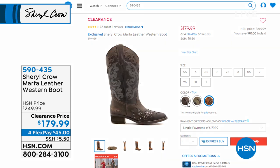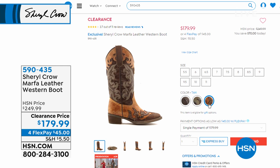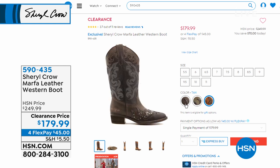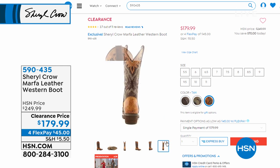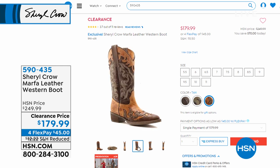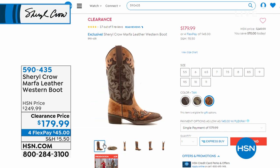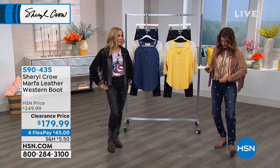Okay, we got to talk about her boots. This is the Marfa Leather Western boot. These are the boots that Sheryl is wearing. They're also on clearance. Check this out, that is $70 off our regular price. Think about how much money you are saving. We have all sizes in the tan and the brown turquoise. It is exquisite, with the tooling and the wonderful applique design. They're really three-dimensional. There is a lot to love about those boots. It's also a taller shaft, so if you like the more classic height, you can go for those, and that's also on 4 FlexPay of $45.